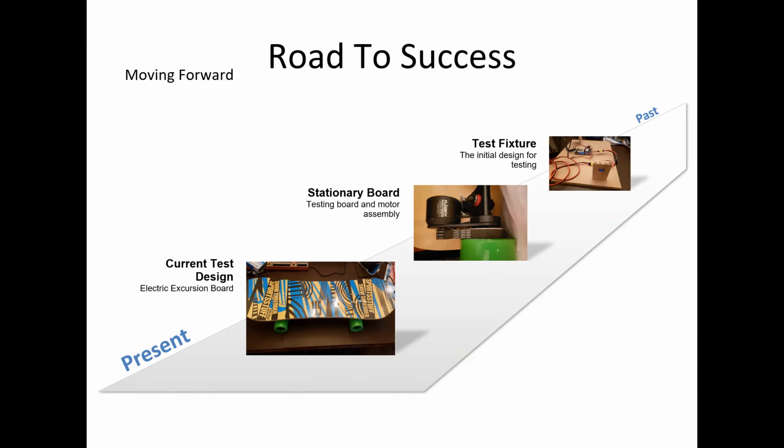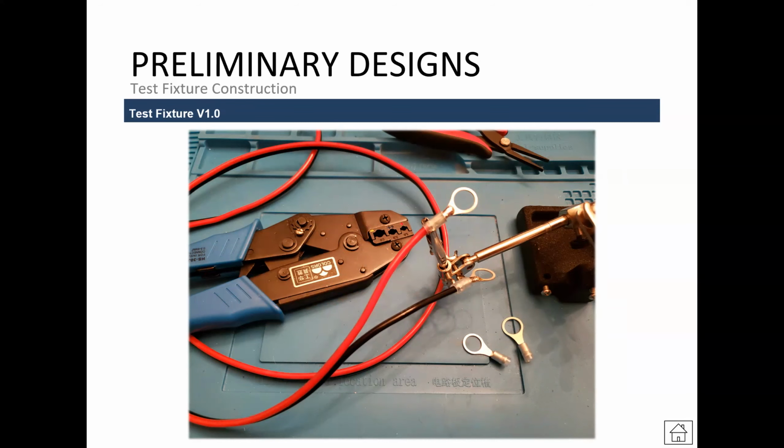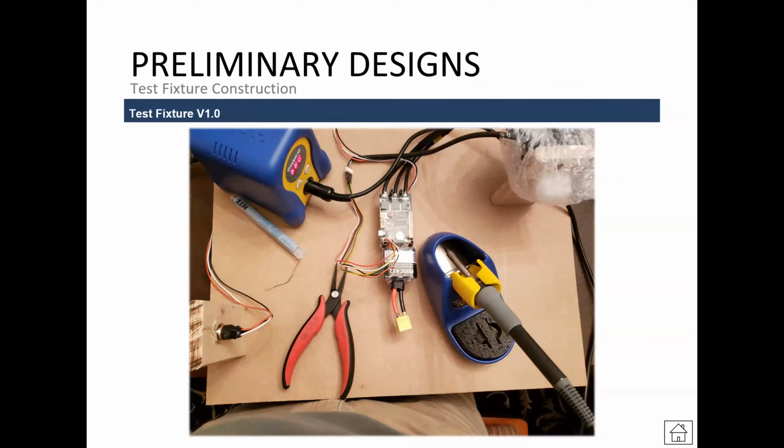And then here's an image of me soldering some XT60 connectors onto the power switch module. And these are the hoops that just needed to be crimped and then soldered. So this is a top view of our soldering station on top of our test fixture. On the left, you can see is the power button, and in the middle, you see the ESC with the XT60 connectors.